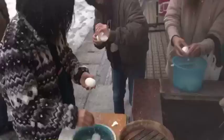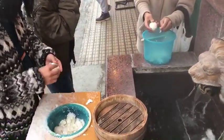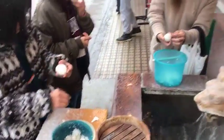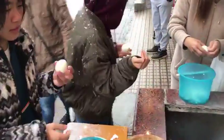Oh, you peel it here. Oh, thanks, Nash. Thank you for the egg money. I appreciate that. So, hold on, let me see. Are you okay? Alright. Also, you gotta peel it like this. Okay, let's do this here.